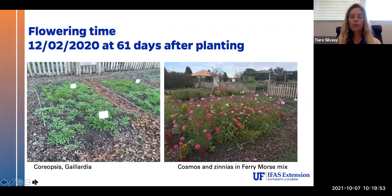So here are just some examples from last year's flower trials we did. Our plant date is October 1st. And last year by December 2nd, which is just 61 days after planting, you can see our cosmos and zinnias pictured here on the right. They are already in full bloom. If you look at some of the seed packs, like this zinnia says 35 days to bloom. So this is an early bloomer. It's a great one to get some instant gratification that you planted some wildflowers and you are attracting bees and butterflies to your garden.